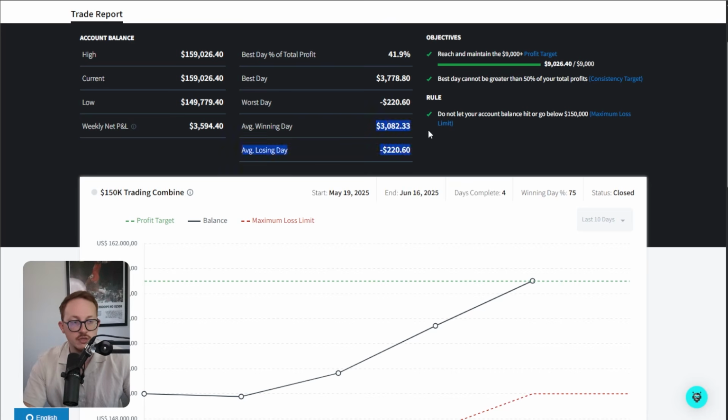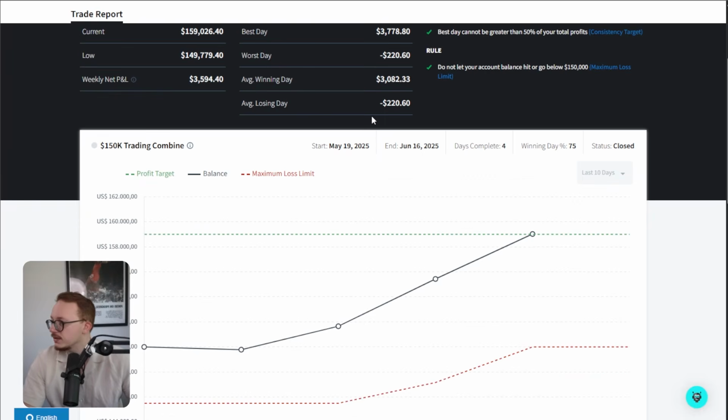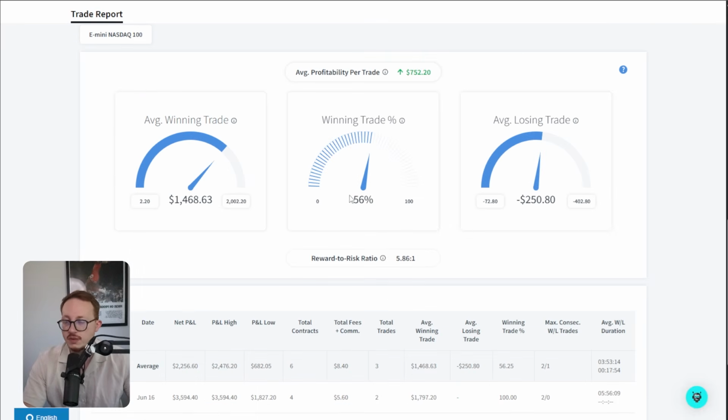The average winning day was 3,000, and the average losing day minus 220. So basically all the days that we have traded, we have won, right? Winning trade percentage was 56%, and the average losing trade was minus 250. Now, what is more interesting is going through the trades.